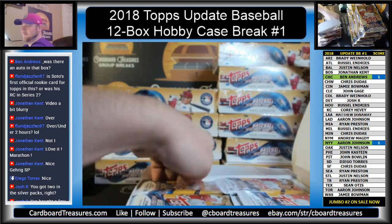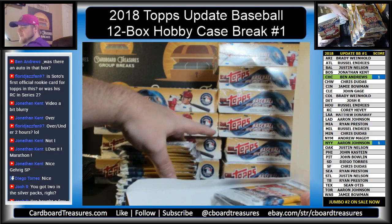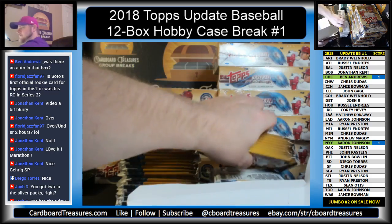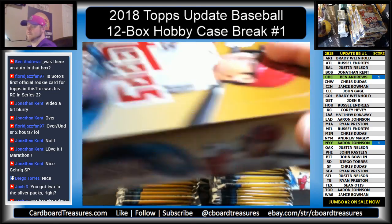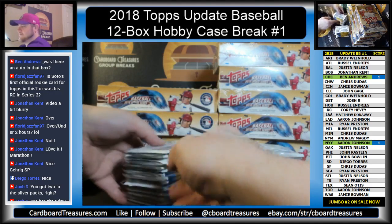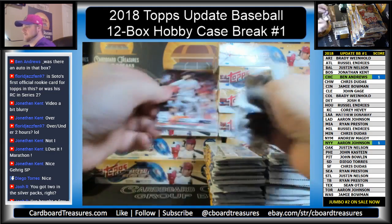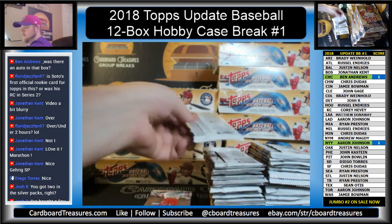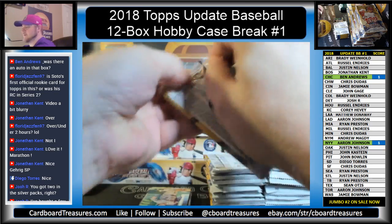No auto in that one. It's one auto or relic per box in hobby. And then in jumbo, it's one auto and two relics per box. Yeah, it's kind of standard with their series one, series two, and jumbo or update. So, probably not going to be many autos out of this case, but hopefully we get some nice colors, some nice relics, and maybe a few autos, and hopefully some ink out of those silver packs.